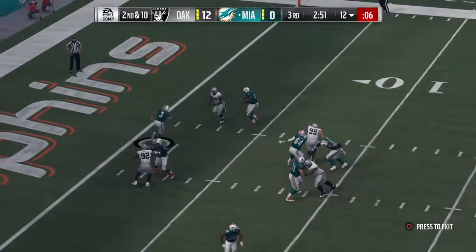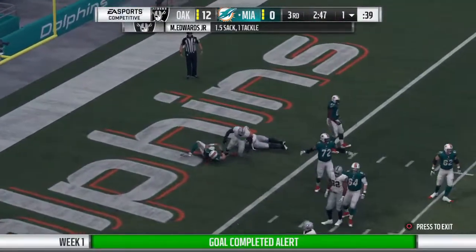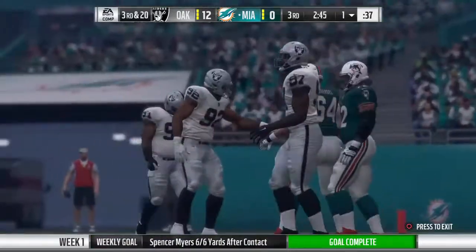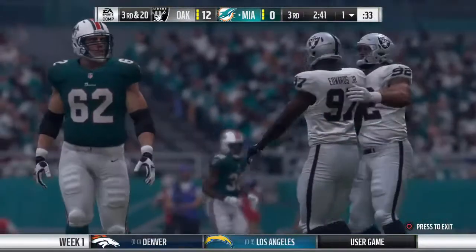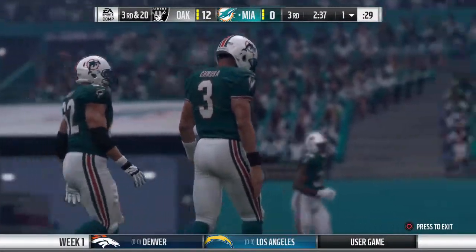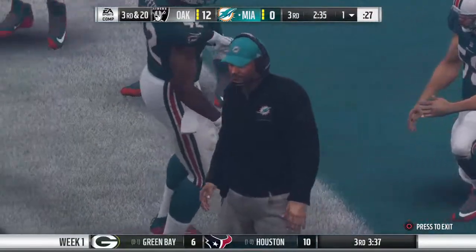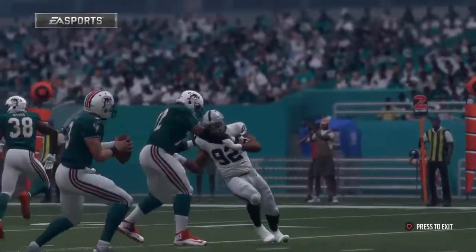They'll look to throw. Mario Edwards in there to make the sack. He buries him for a loss of 10. The amount of sacks that they've absorbed in this game is absolutely extraordinary. Let's just face it. This offensive line, flat out, cannot handle this pass rush. It's been demonstrated time and time again.